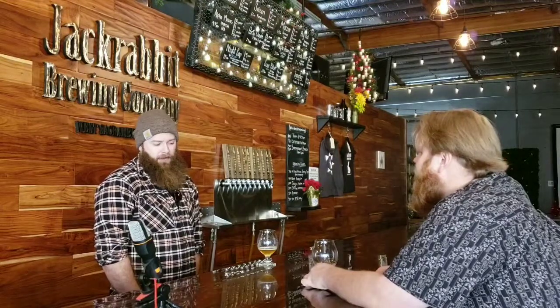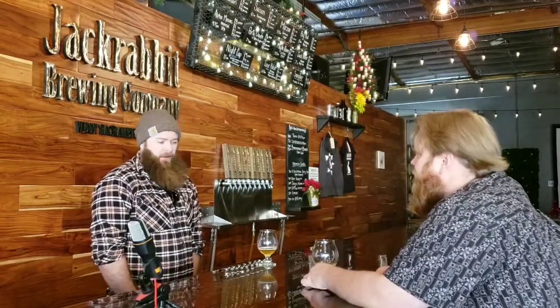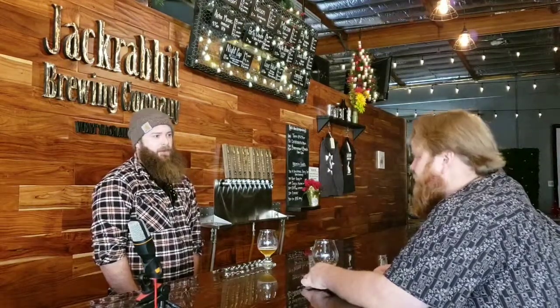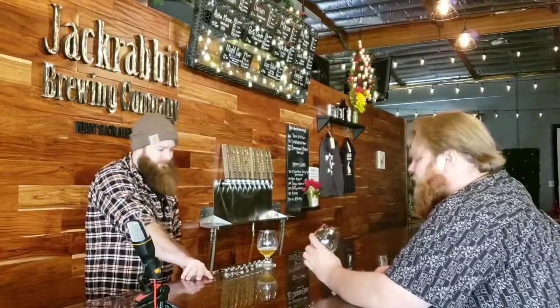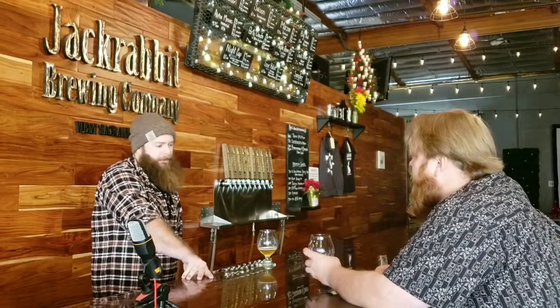Saisons were farm workers' beers in Europe. You see a lot of American breweries add a huge amount of alcohol, a huge amount of hops, and you end up with a $20 bottle of something that might be good, but is that really what a Saison needs to be? Just the brewer in me, what's the base of this?